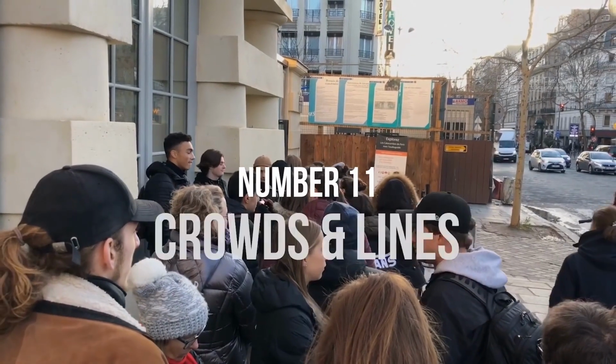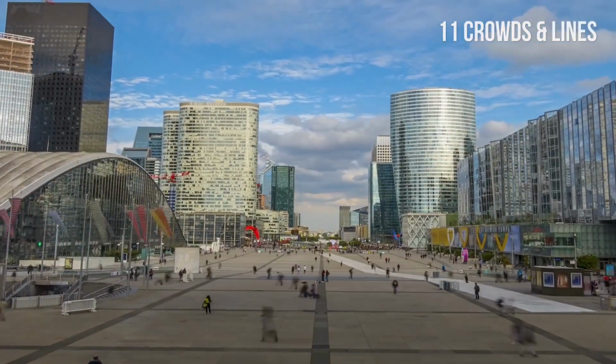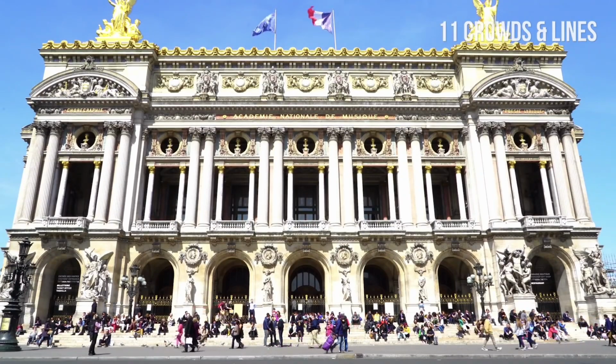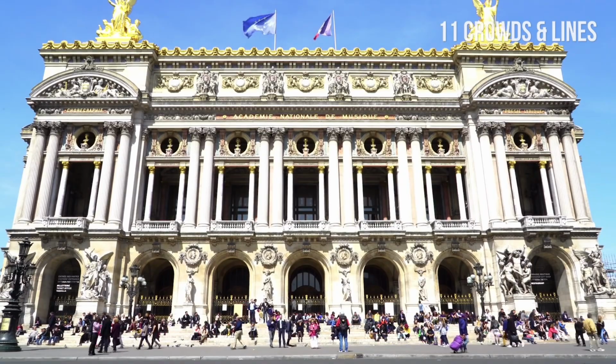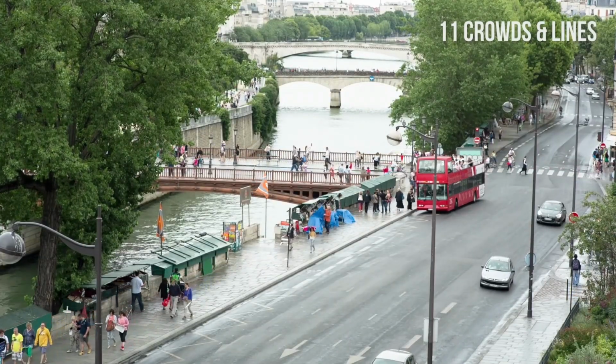Number 11. Crowds and lines. Paris is among Europe's most crowded cities. You can feel this when you're on the metro during rush hours or at the museum like the Louvre on the weekend. Despite the crowds, it normally doesn't feel hectic in Paris.